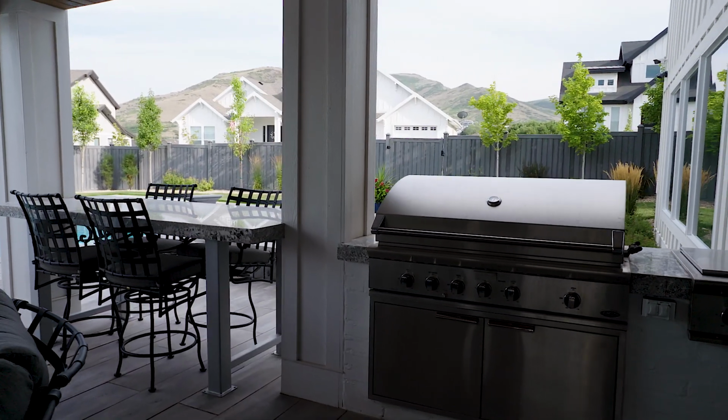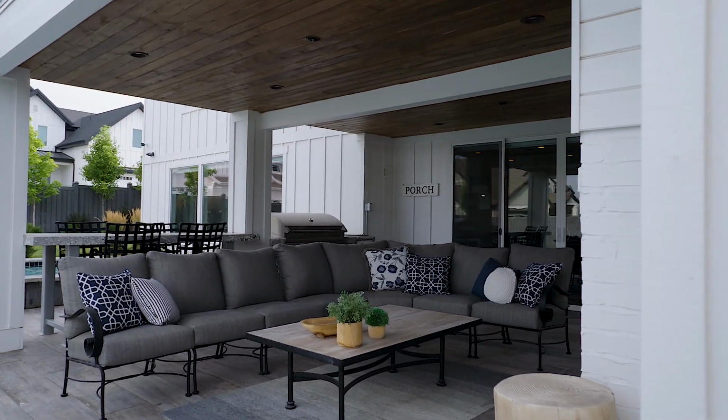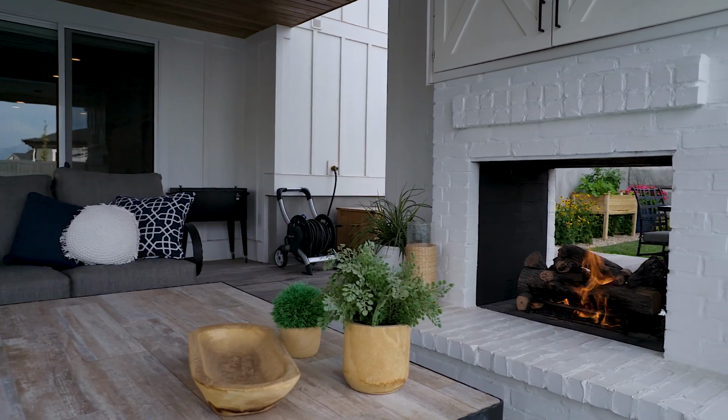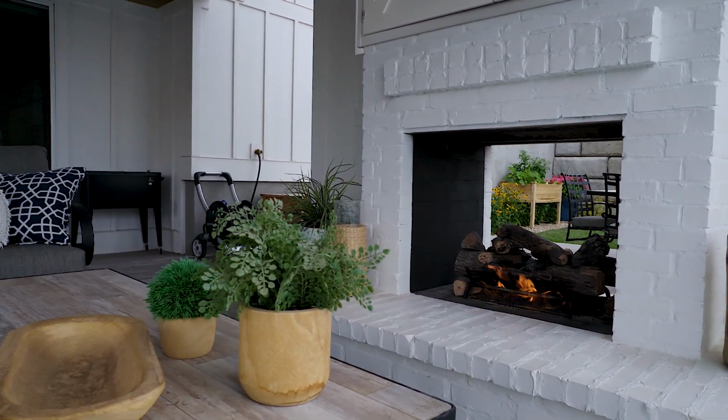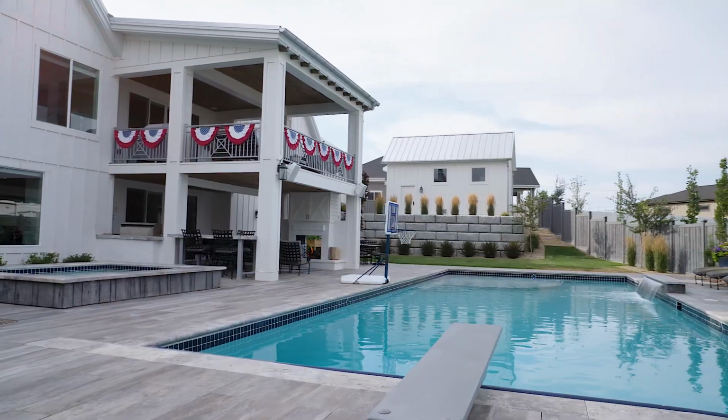I mean, just look at this now. Amazing. Think about entertaining. People are downstairs in the basement, the lower level. They walk right out. You've got an entertaining area outside. There's a big, huge jacuzzi. Look at the size of that thing, all built in.